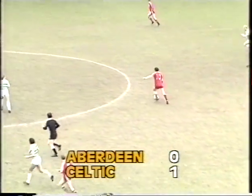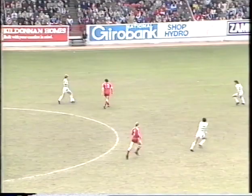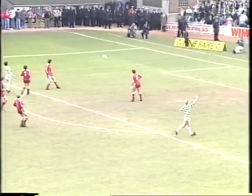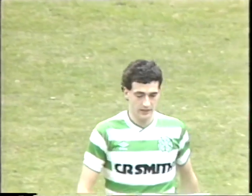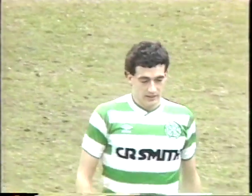Playing the ball straight at the legs of Tommy Burns. Paul McStay made a good run into position outside the box. That'll be a corner kick to Celtic. Well, McStay's runs from midfield really are important for Celtic. Takes up some great positions going forward.